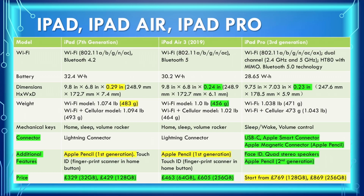Because the bottom line for iPad, you can spend 300 quid to get one for 32 GB. But for iPad Air 3, you will need 460 for 64 GB. For the iPad Pro, you need 769 to get 128 GB. So which means if you compare between these three, it depends.